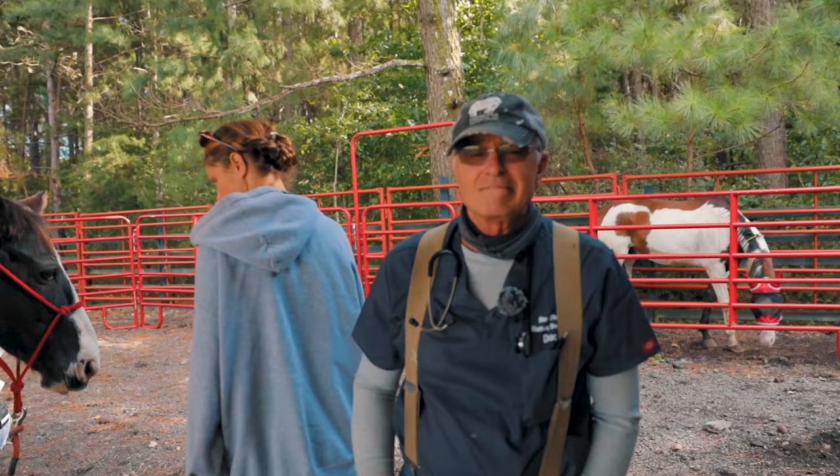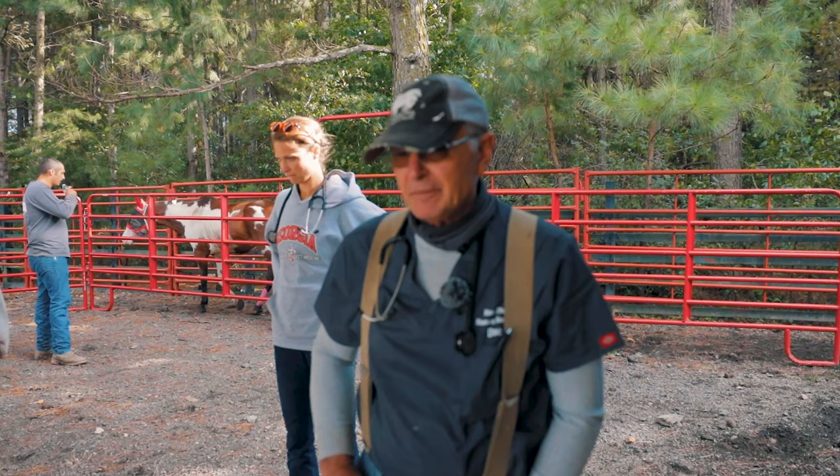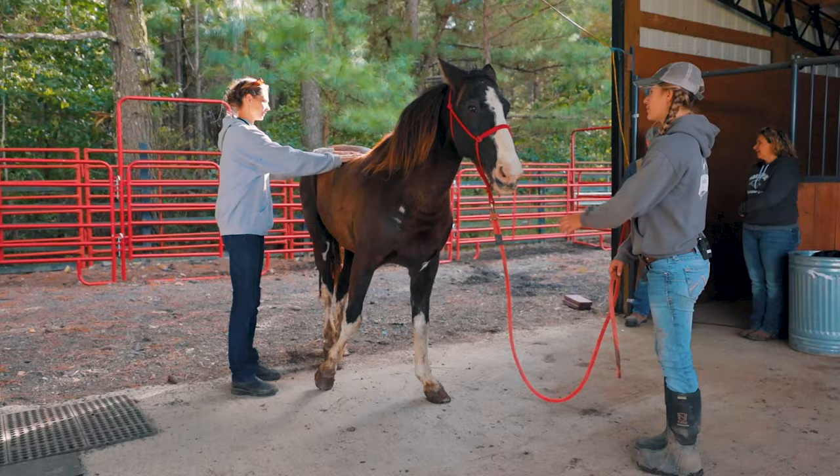We're gonna x-ray the feet and see how bad they are. We've already noted a couple of problems. He seems to be off on both front feet. He's got a snotty nose and maybe metabolic disease. He does have metabolic disease, we just haven't tested him. In his back, his stifles were locking at the auction. I hadn't even seen him move yet. Yeah, he's got a lot wrong with him, and that's why he was at the auction.